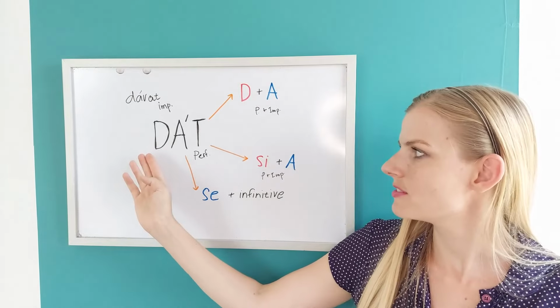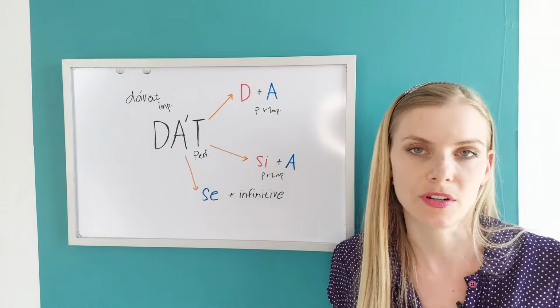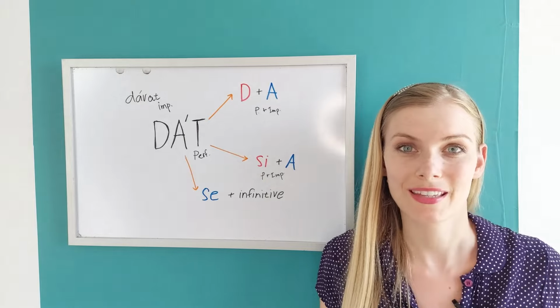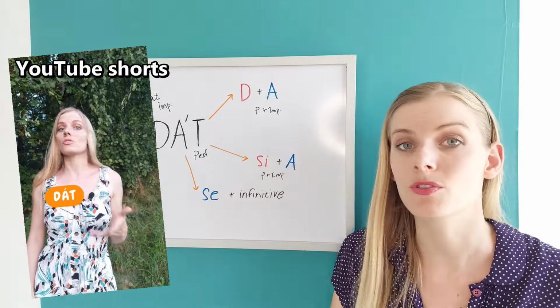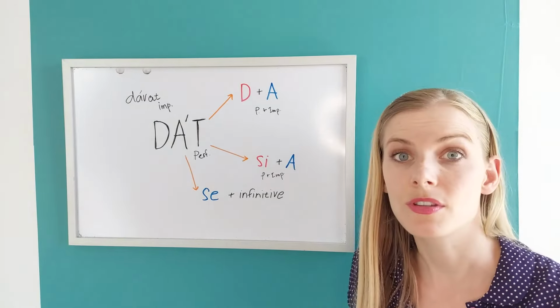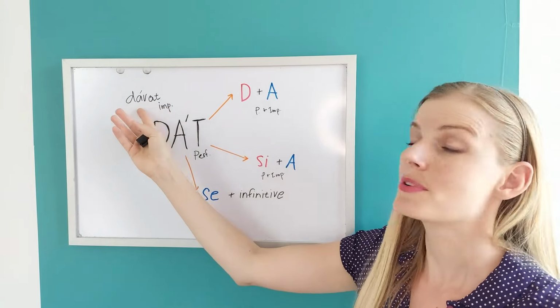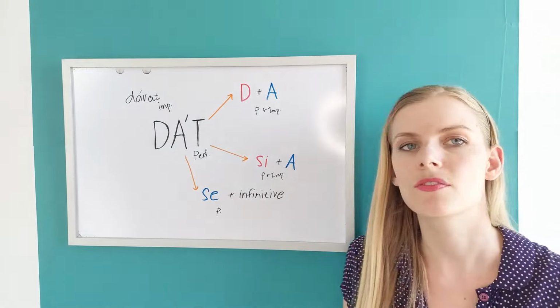You can also have dát followed by se and an infinitive of a verb. Maybe you've seen my reel that I prepared about this particular topic, and I showed to you 5 phrases where dát se doesn't mean to give. And it indeed doesn't mean to give here. Also, in this particular function, we cannot use the imperfective form. We only use the perfective dát. Let me give you an example.